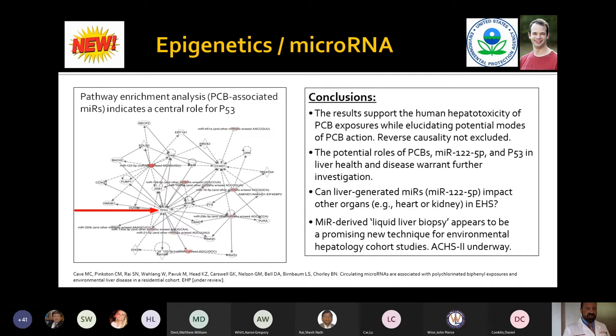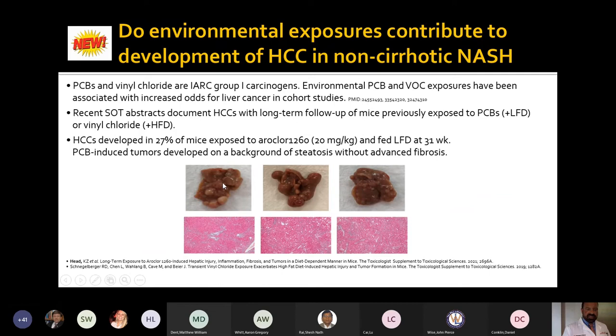But when you build networks of these PCB-associated miRNAs, central to the network is P53. So it's probably not surprising that there have been some reports of cancer and PCB exposures. And we've actually seen this in our own lab. Our model is usually 12 weeks, but now we're going longer, to about 30 weeks. And when we do that, we get hepatocellular cancer in our mice.